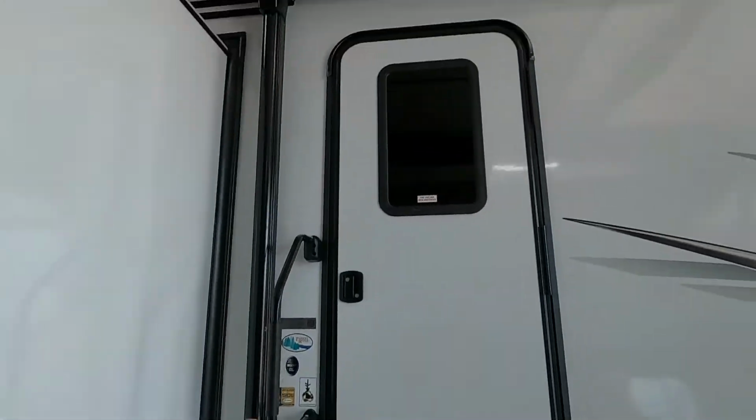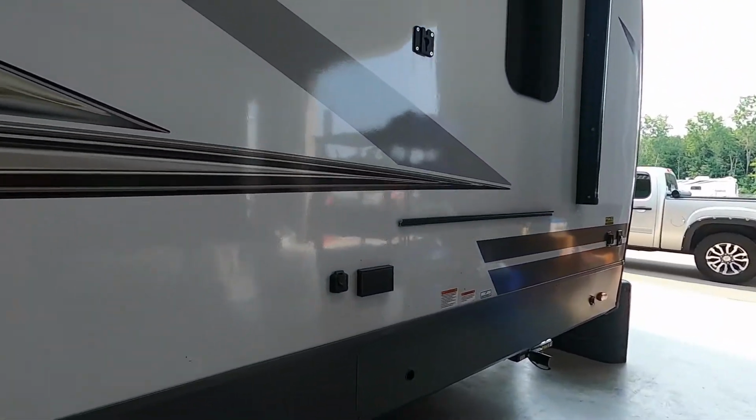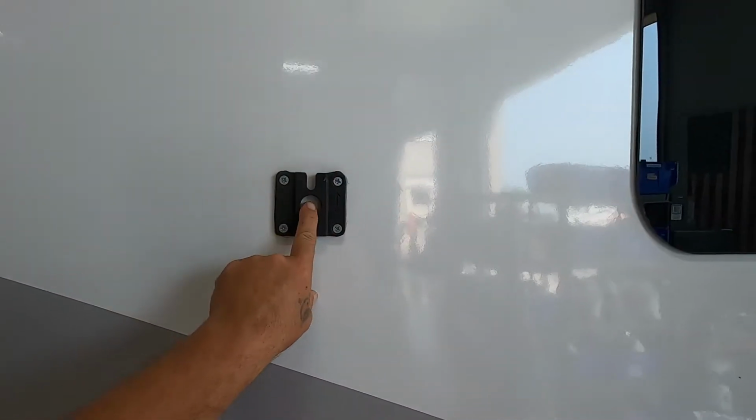Come around your campsite here. You also have your big awning out here. We'll run that out. Prep for a TV out here. You plug it in here, hook up to your cable. You get a TV mount that'll sit right on here.